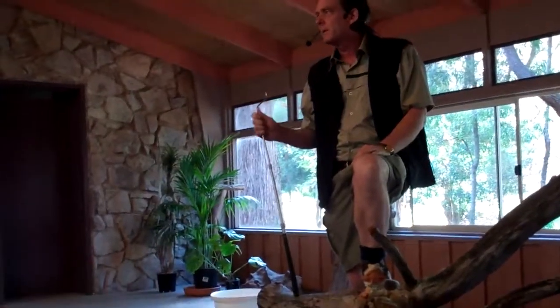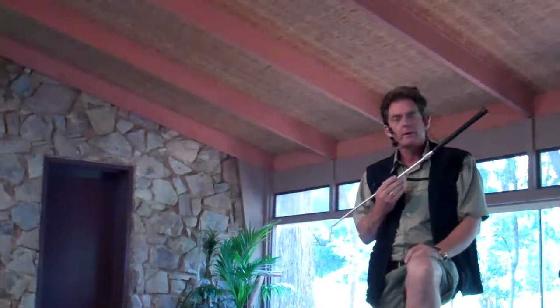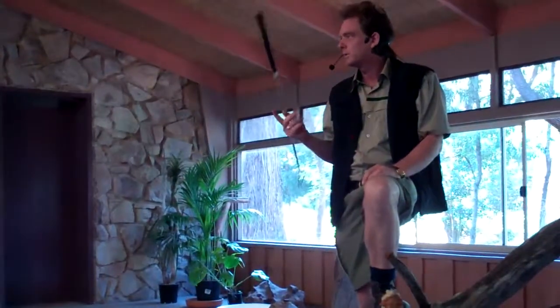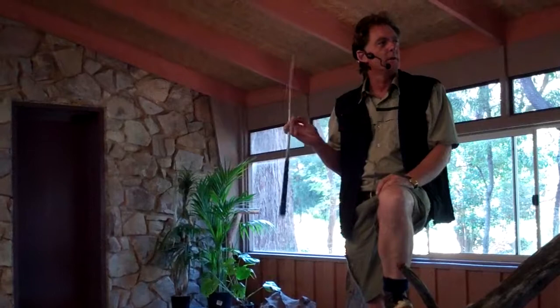No one's ever died from the bite of an inland taipan. A couple of snake collectors have been bitten, but the people who live and work out on the land in southwestern Queensland don't go around touching snakes. So that's just been very lucky, no one's died.